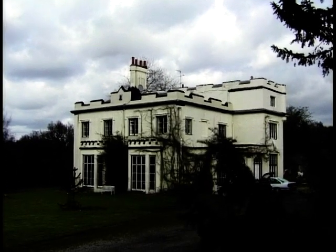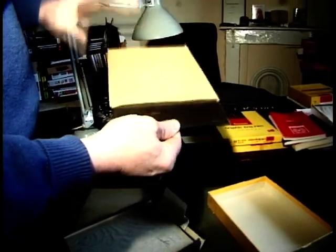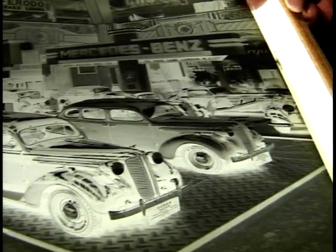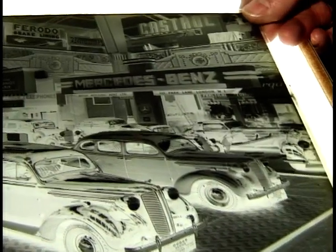Somewhere in the beautiful Sussex countryside lies this house, which is home to an extraordinary collection of photographic glass plates, which chronicle the early days of motoring. It was started by my grandfather in 1922, working for what was then the Sunbeam Talbot Darracq Company as publicity photographer for them.